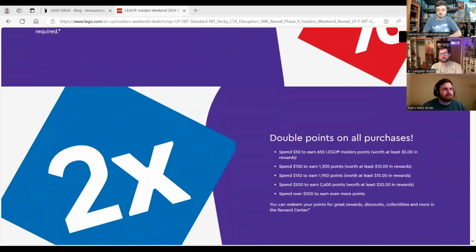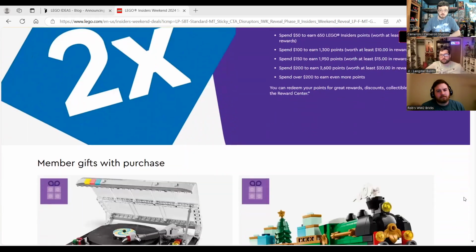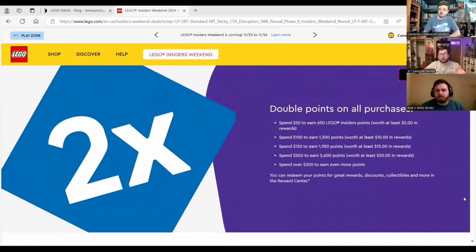Double points on every purchase. So spend 50 to earn 650 Lego Insiders points. So it's literally like for every threshold you hit, you will get points, which is pretty good, honestly. On top of whatever else you've already bought, which is kind of nice. You'll be able to redeem that. Their point redemption system is different now, which is cool. Yeah, I saw that. It is now kind of a slider scroll, instead of, let's say you had a certain amount of points where you could get like a $100 voucher, or two $5 vouchers. That is now gone. Now it allows you to basically slide and toggle how many points you want to use. And I love that. I think that's a lot better.